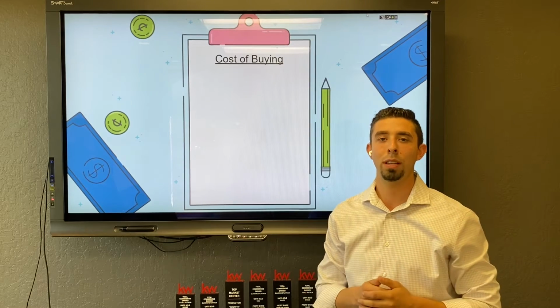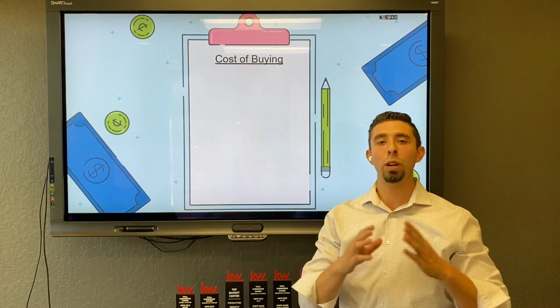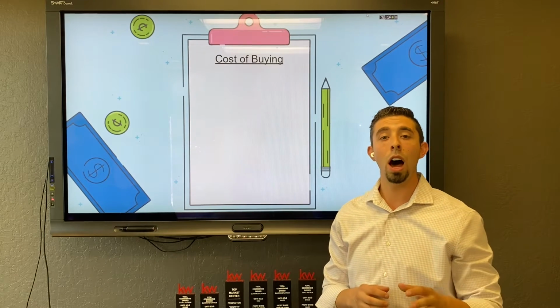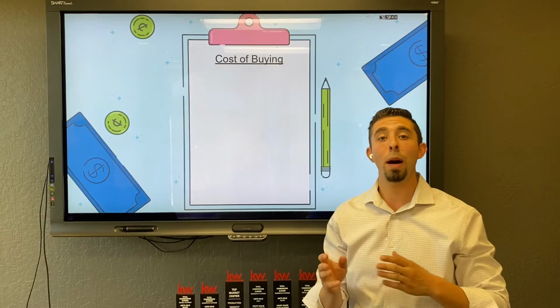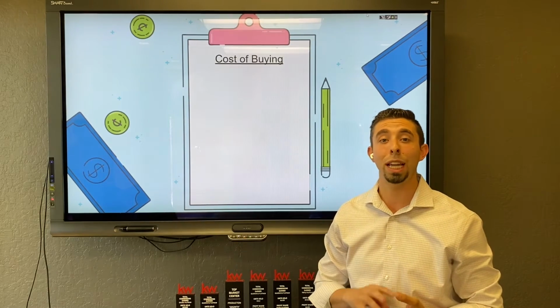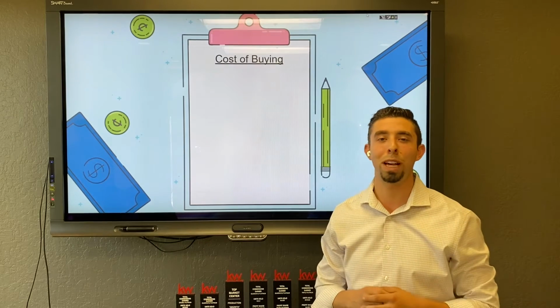comfortable affording? Now, when buying a home, some people like to really stretch their income and buy the most property for what they're spending. Others are a little more content. They buy for what they need and still have that leftover money for traveling, investing, and pleasure. You choose what's best for you.